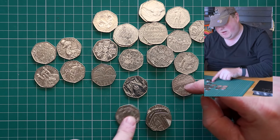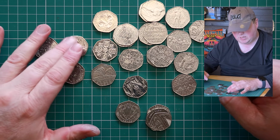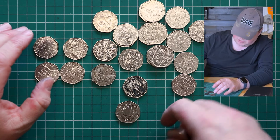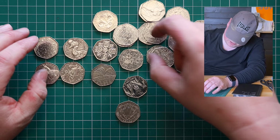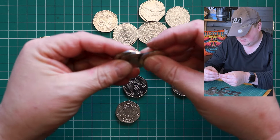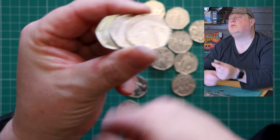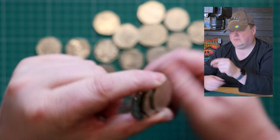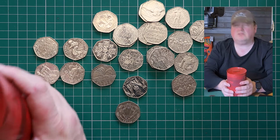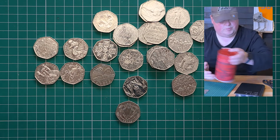So I'm very happy to find the NHS, extremely happy to find the Puddle Duck and the Beatrix Potter anniversary. We've got three Prides, couple of Diversities. We've got that, a Battle of Britain, and I've got three more 2020 shields to go in my money box. And that is getting proper heavy now.